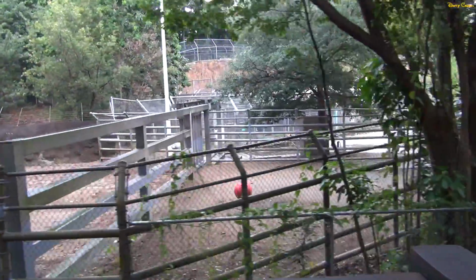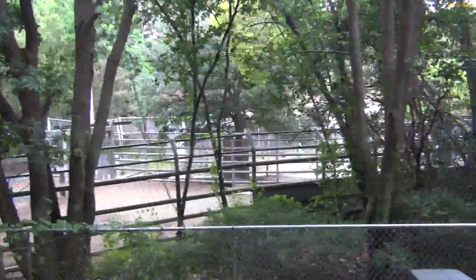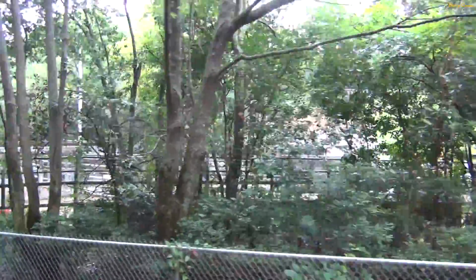As we are passing by, if you look in front of you, you will see a white rhino. Or once we pass that building, look inside those windows, you might be able to see more rhinos as well.